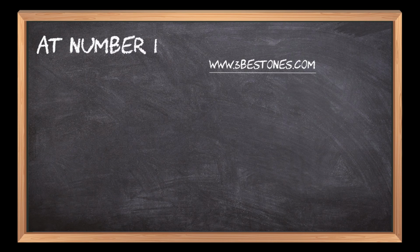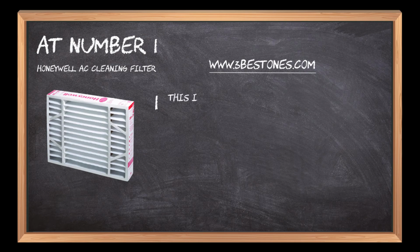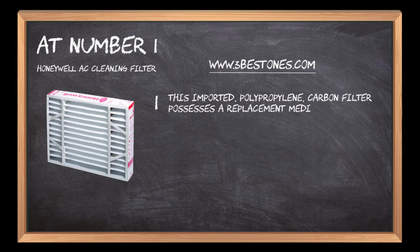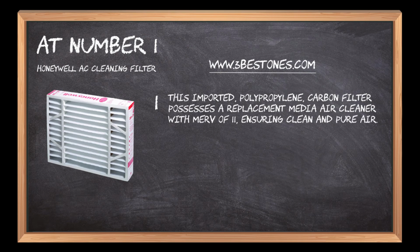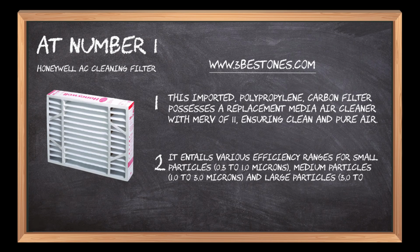At number 1, Honeywell AC cleaning filter. This imported, polypropylene, carbon filter possesses a replacement media air cleaner with MERV of 11, ensuring clean and pure air. It entails various efficiency ranges for small particles 0.3 to 1.0 microns, medium particles 1.0 to 3.0 microns and large particles 3.0 to 10 microns.